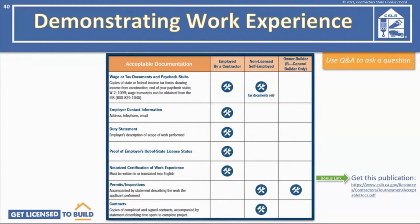If you look at the chart, you can see the first column is for documents you can use if you were employed by a licensed contractor. The second column is for documenting your experience if you have been self-employed. The third column is for documentation you will need if you are applying for a Class B general building contractor license and need to use owner builder experience to meet the experience requirements.